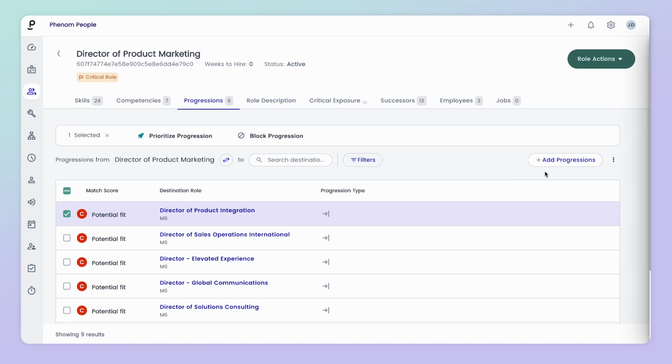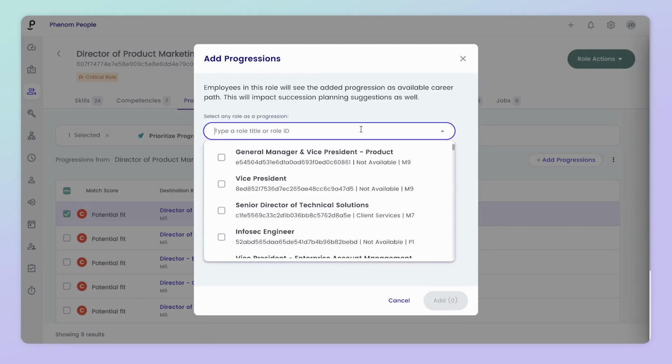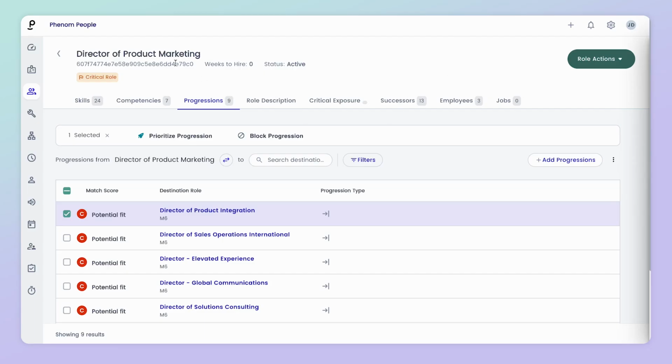They can also go beyond the AI and add their own progressions. So that they can come in here for a given role and map out a progression from the role that they're looking at into that new role because they have a specific career plan in mind for folks that are maybe in the director of product marketing role.